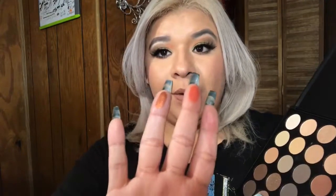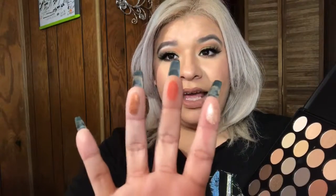Let's just try it, look at that. Look how creamy and pigmented that is. You can see my nails growing underneath, but I really don't care. I'm just trying to show you the colors. Just so pretty. And I love it. I literally love this palette.